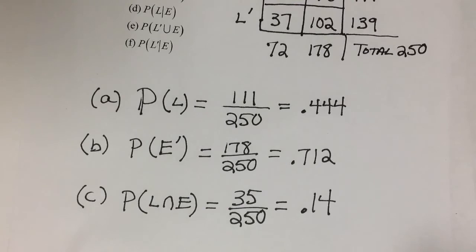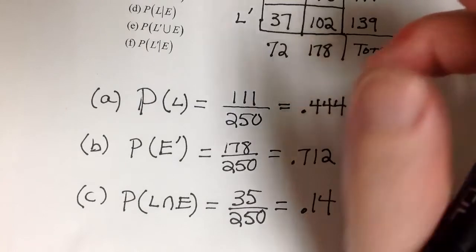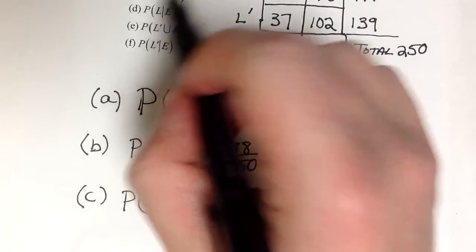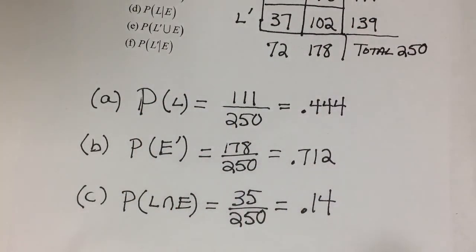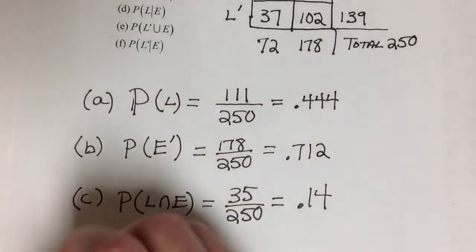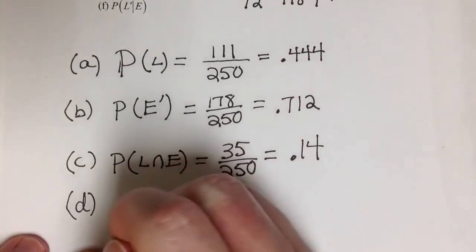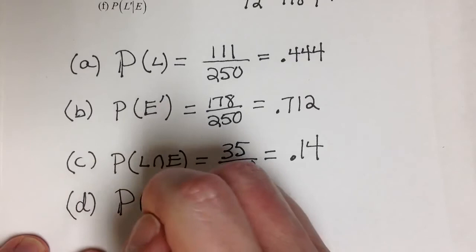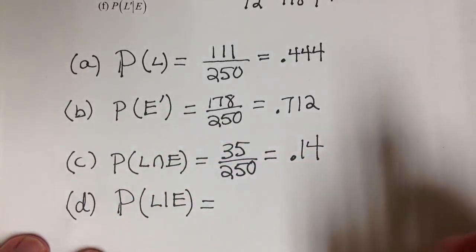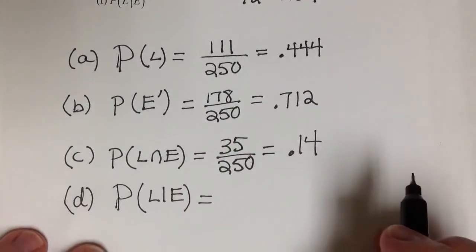Now, in the case of what we have for the crossover, we have the probability that, given that the Explorer has an Eddie Bauer signature, we're looking at the probability that the Explorer was made in Lexington. So for this conditional probability portion, we have the probability that for the Explorer, already given that it has an Eddie Bauer signature, it was also made in Lexington.